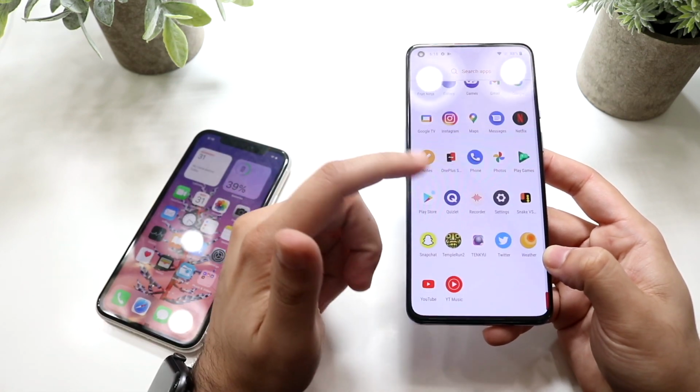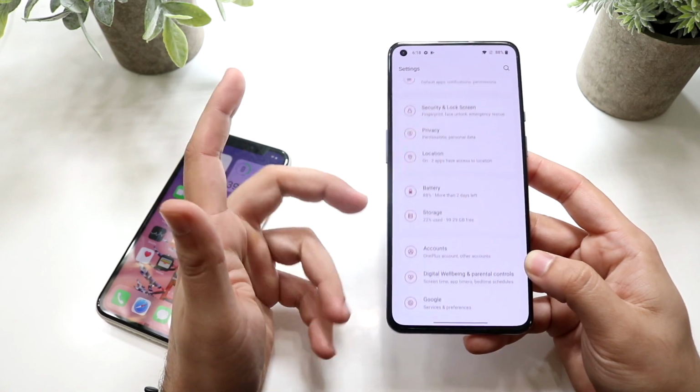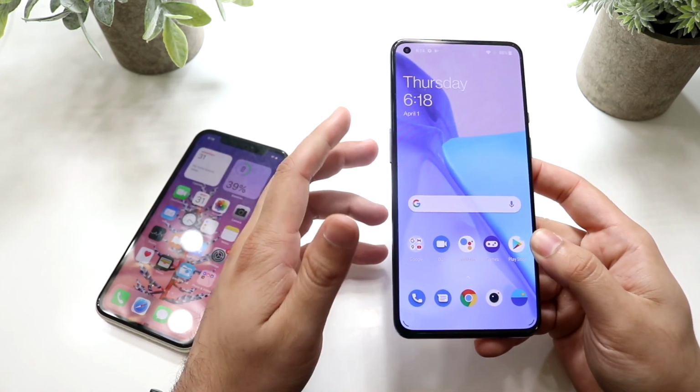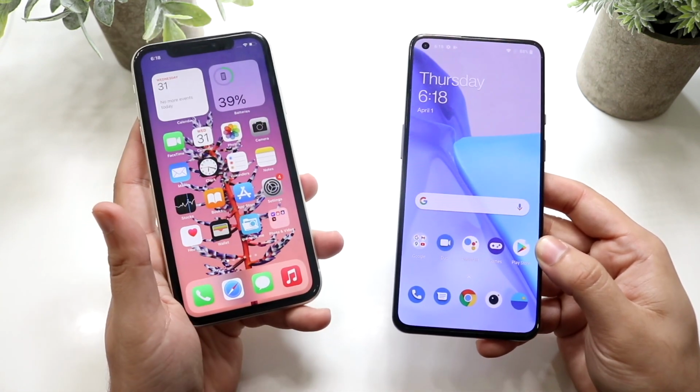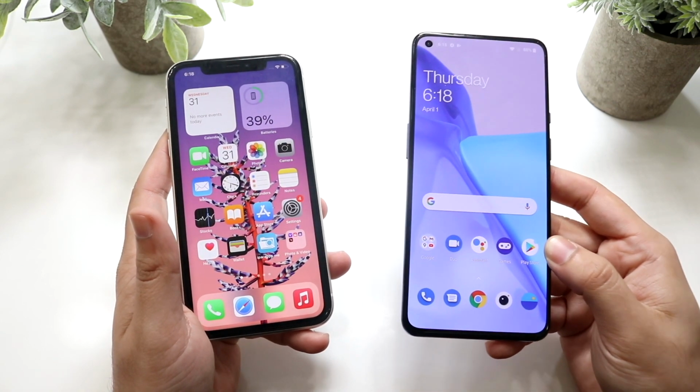If you look here, if I go into settings, you can see that it doesn't really look quite like stock Android. It looks more like One UI, but it's okay. I think it still looks very good. But I don't know, I always liked iOS. I like how it's so stock. Of course, if you want to jailbreak it, it makes it even better. But the OnePlus 9 definitely has more features when it comes down to the software.